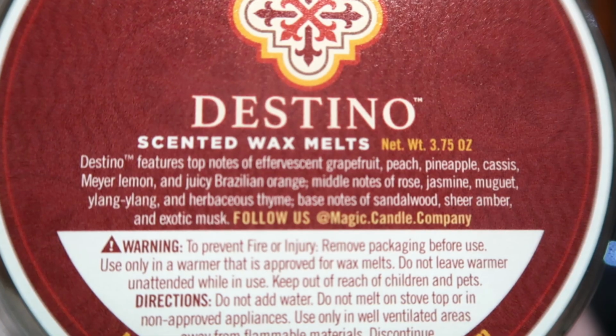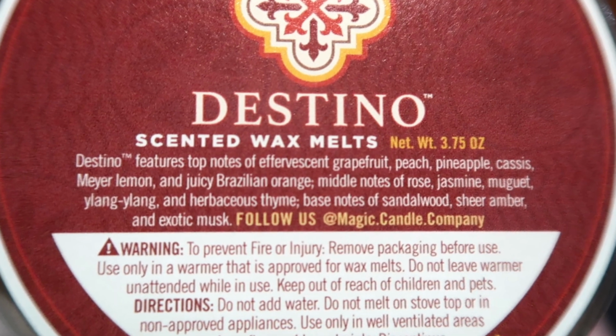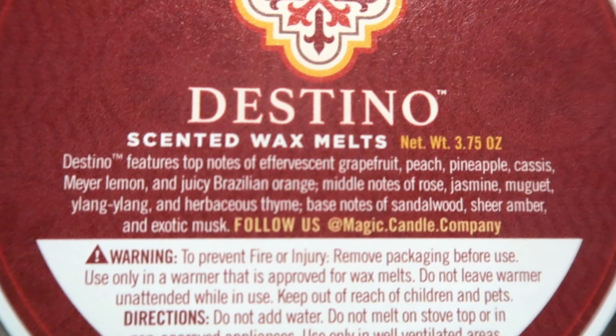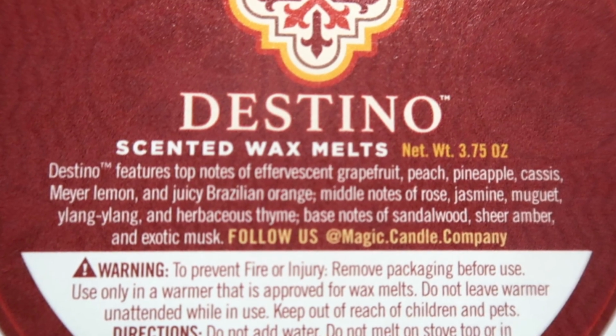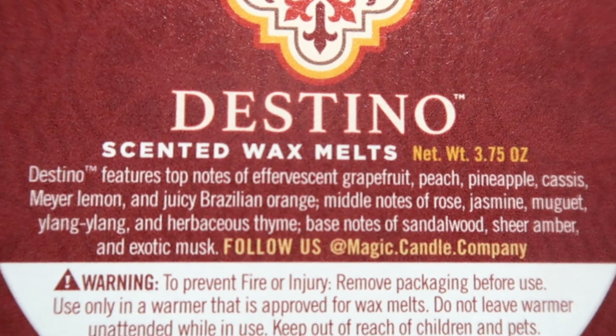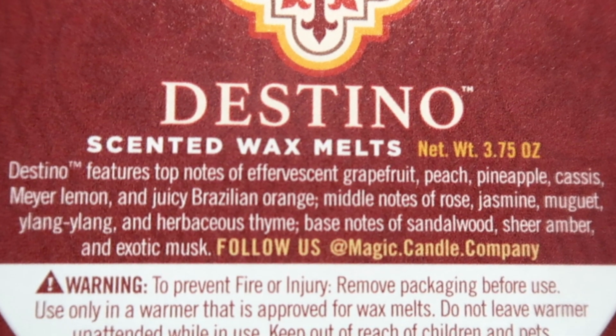So Destino features top notes of effervescent grapefruit, peach, pineapple, cassis, Meyer lemon, and juicy Brazilian orange. Middle notes of rose, jasmine, muguet, ylang, and herbaceous thyme. Base notes of sandalwood, sheer amber, and exotic musk. Also, I don't know how to say a lot of those words, so if I pronounce them wrong, I'm sorry.